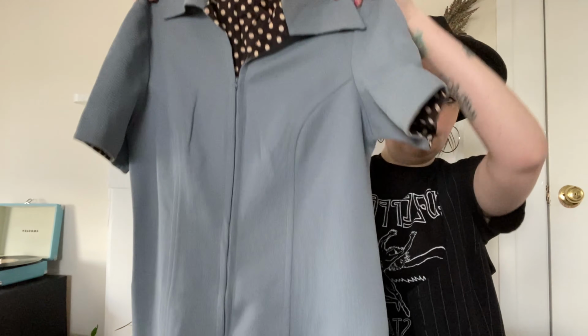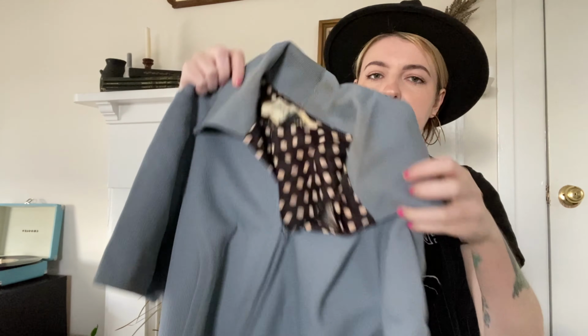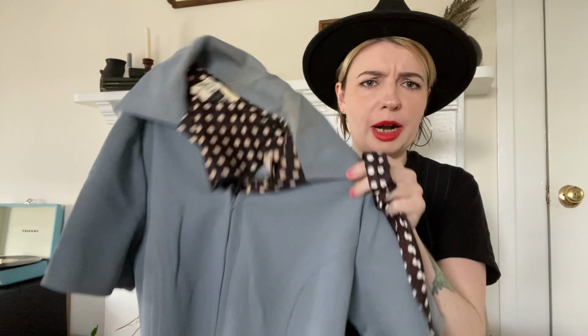Oh my gosh, it is 60s goodness. It's a midi length. It's got the dagger collar and then the polka dot kind of detail. And as you can see on the back, it has the little loop to loop the scarf through. And good thing, because it came with the matching scarf. I screamed when I saw this. Obviously the dress was amazing on its own, but then I realized it had the matching scarf and I was like, how lucky can you get, you know?